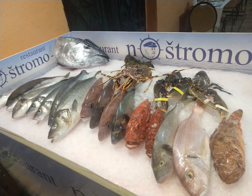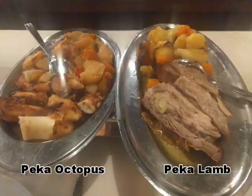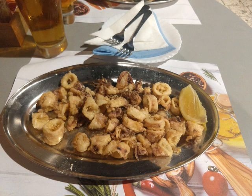We also tried peka one evening, which is a traditional method of Croatian cooking where the food is prepared for hours under a dome covered with hot coals. Oh, and this little place was so busy that they ended up letting us stand outside with our beers while we were waiting for a table. We ended up having a really nice meal of fried fishes and squid there.